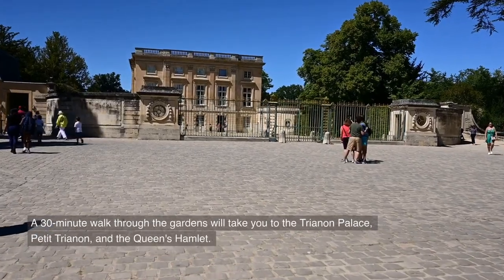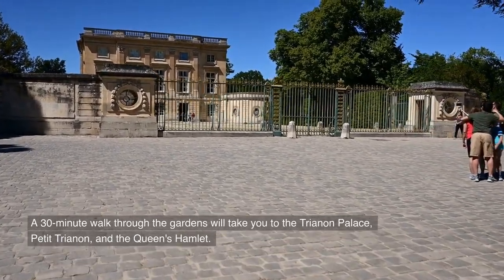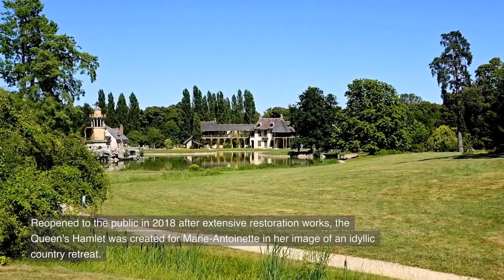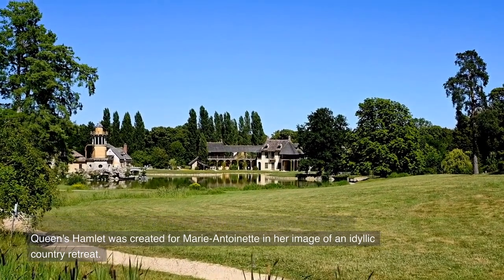A 30-minute walk through the gardens will take you to the Trianon Palace, Petit Trianon, and the Queen's Hamlet. Reopened to the public in 2018 after extensive restoration works, the Queen's Hamlet was created for Marie-Antoinette in her image of an idyllic country retreat.